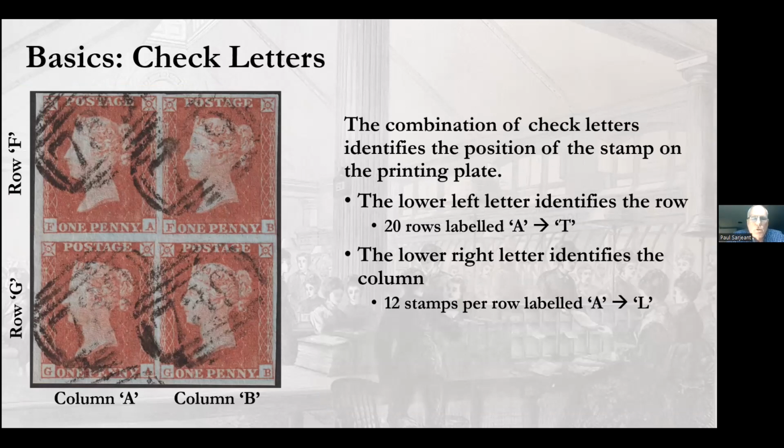The check letters were not random. Each row was assigned a letter, A through L, and the columns were identified A through T. So if you look at the block on the left, FA means row F, that is the sixth row, and column A is the first column. So you can actually, on multiples, see quite easily where it fit into the sheet.